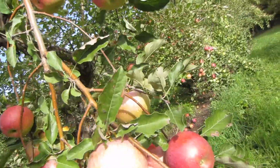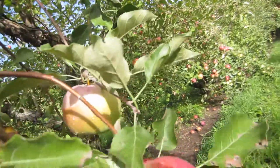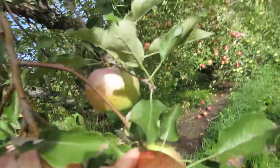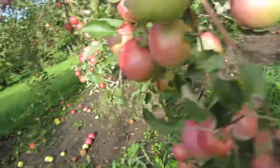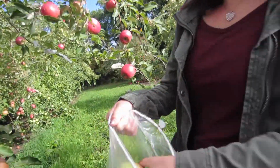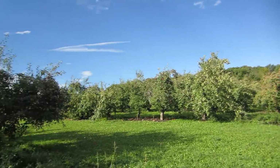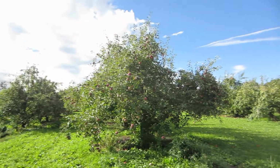This is so much fun, Moomoo. Look at this one. Oh, this one looks really nice right here. Look at that apple right there. I think I won the biggest apple prize. Look at how big this baby is. That is massive. That is no joke. That's a sizable apple. It's a formidable apple. Beautiful.